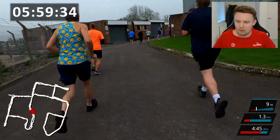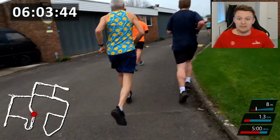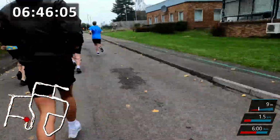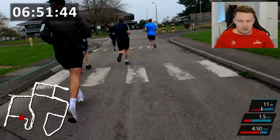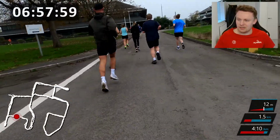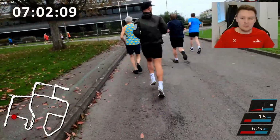And then we're going to weave in and out of the buildings and then head our way back up towards Cotswold Avenue. So this is a very gentle incline. On the first lap, you don't feel it at all. The second lap, you start to feel it. And the third lap, it is definitely dragging in this section because it's very close to the finish line. And then we're going to turn off to the left, do a U-turn, and then head our way back to the start.